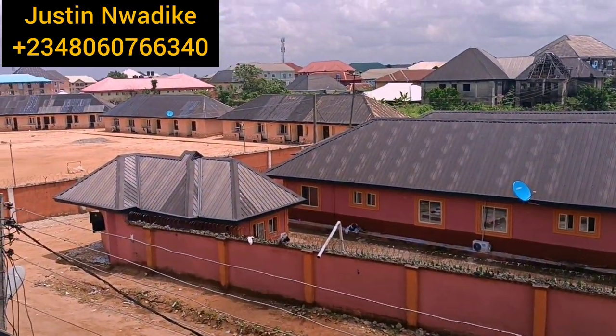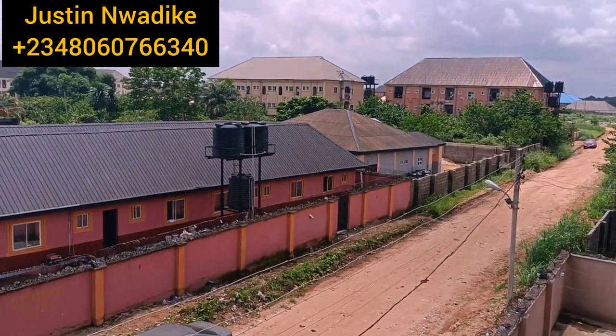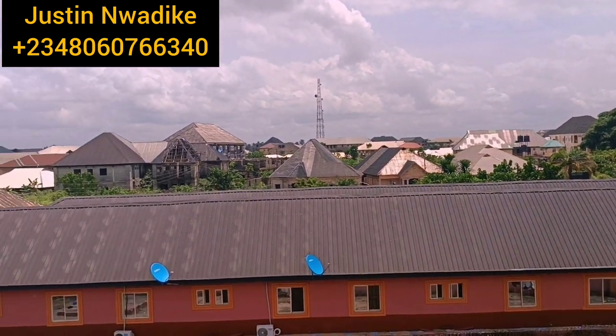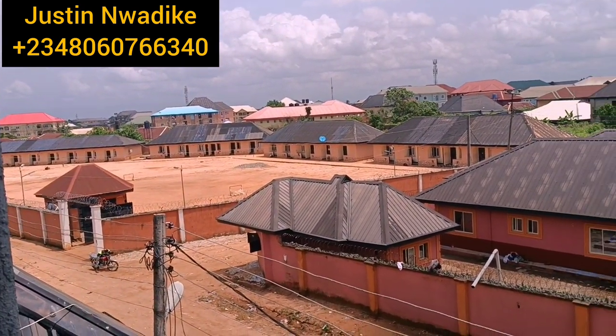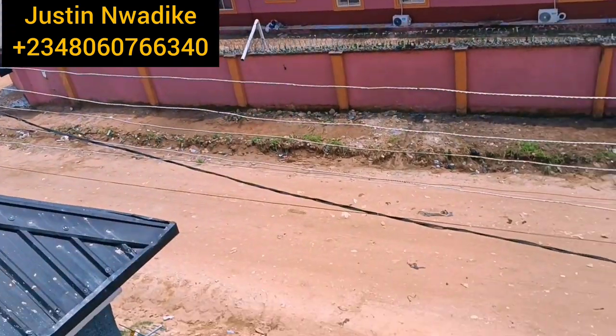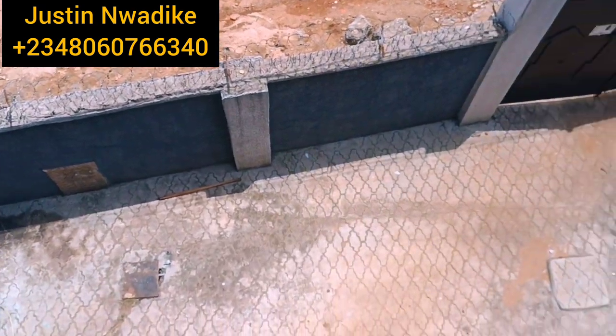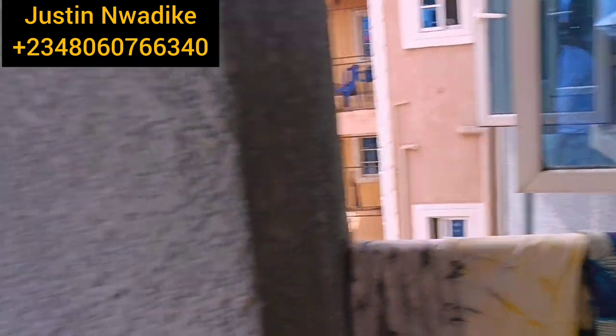As you can see, the neighborhood is a built-up environment. This property comes with power of attorney, registered survey plan as title, and is selling for 85 million naira. So call us now on 080-60-766-340 for free site inspection, for more inquiries, and to secure this property.